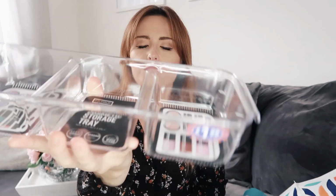So I thought it'd be good to get some makeup organisers, hoping that they actually fit when I have picked the dressing table. I'm having a hard time picking the dresser that I want. I bought some makeup storage to go in it, and these were £1.99. I got 2 of these, and I just thought they were really good. I think they had different kinds.